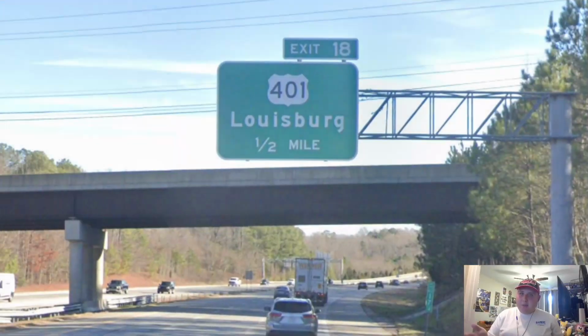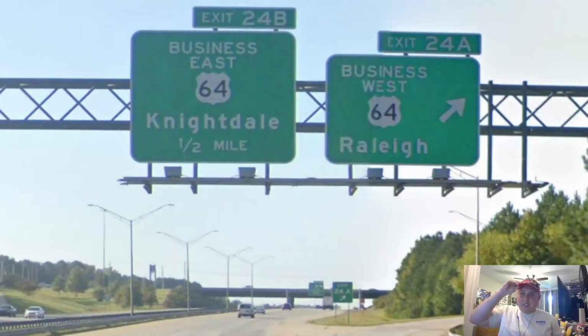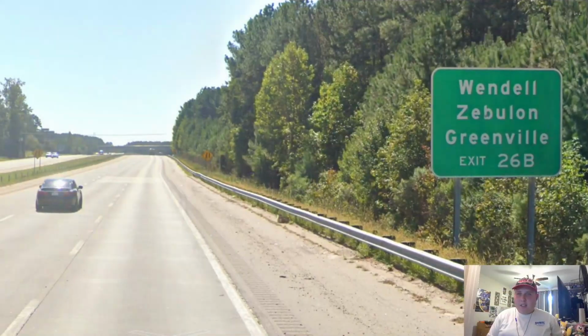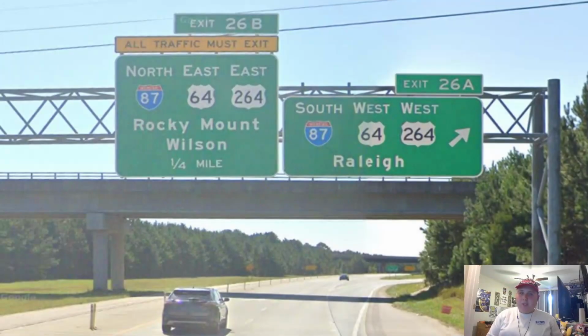And here's that exit with US 401 being signed for Louisburg. And let's see what we're signed for on US 401 now. Now we get the correct choice of Rocky Mount and Wilson. Good job, NCDOT, recovering from your mistakes. Here we meet the business route for US Highway 64, as 64 Business East will take you into the city of Knightdale. And here we get a sign telling us our US 264's control cities coming up soon. And here's that exit with US 64, 264, and Interstate 87, as they'll take you to Rocky Mount and Wilson respectively, and the city of Raleigh.